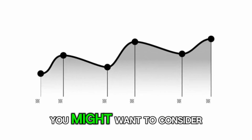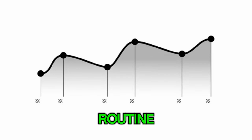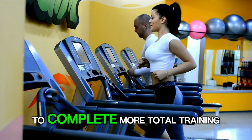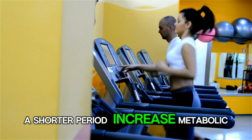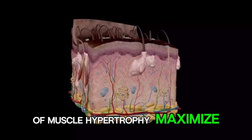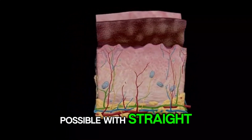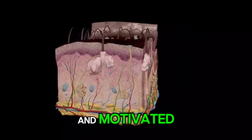There are several reasons why you might want to consider incorporating intensity techniques into your routine. They can help you overcome stubborn plateaus in your progress, allow you to complete more total training volume or training density in a shorter period, increase metabolic stress, which is a key driver of muscle hypertrophy, maximize the recruitment of muscle fibers beyond what's normally possible with straight sets, and add variety to your workouts, keeping you engaged and motivated.